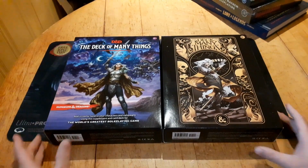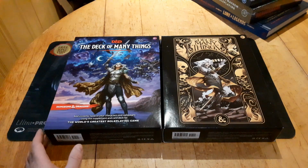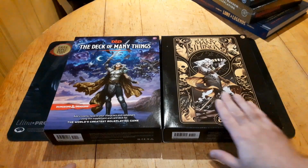I believe these are also meant to be shrink wrapped. I'm not 100% sure on that, though. I just know that initially the plan for items they were going to send out for review was this: the first print run of the Deck of Many Things, the actual cards themselves, had a production issue. So for review copies, they were going to have to open them and replace the cards with ones that were manufactured after the issue was found. But these do look to be sealed, so maybe there's no shrink wrap. It just has that pull tab thing on them.